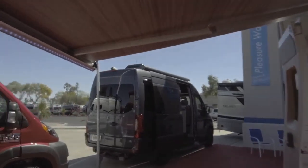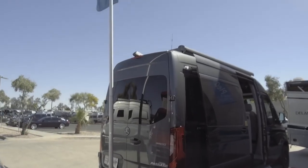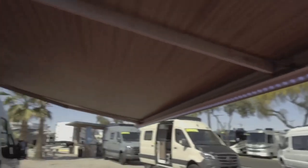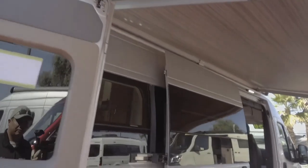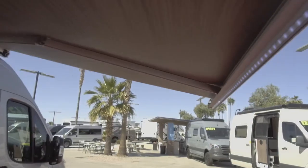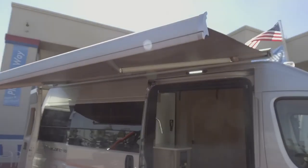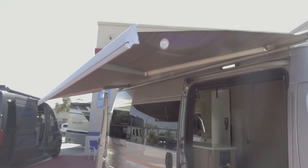I'm going to go ahead and activate the motion sensor. So say you leave the awning out in the middle of the night, wind starts picking up, you know, storm's coming in. The wind picks it up on the sensors and it starts to automatically close. It's one less thing you have to worry about. You don't have to worry about waking up in the morning, your awning being in the neighbor's camping site.